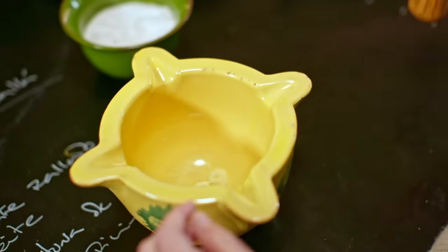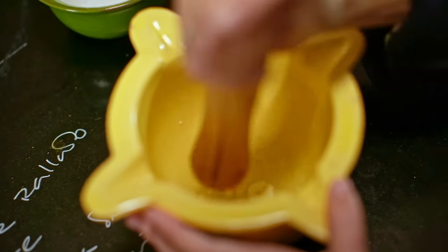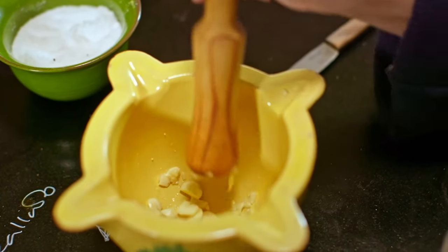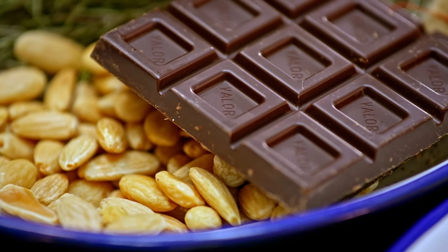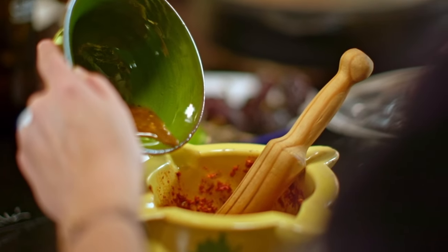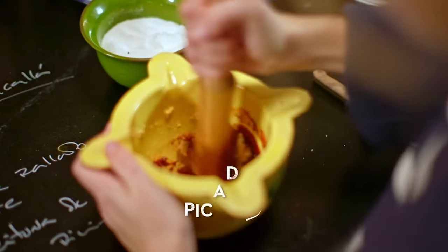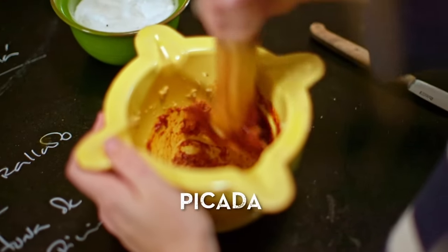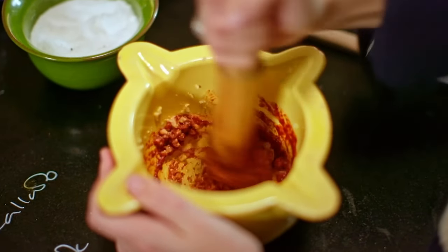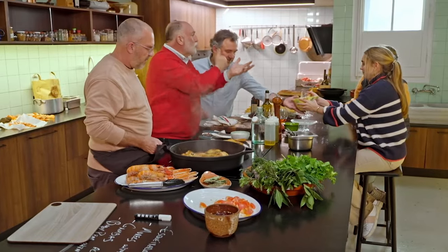We are going to put Inés to work making the picada. It's a traditional Catalan burst of flavor that we'll add to the dish at the end. There is garlic, almonds, peppers, and a little bit of chocolate in ours. Everything is mashed, becomes like a total puree. And when everything is finished, this will go at the end to bring everything together, at the same time that it adds new flavor. Also gives body to the sauce. Super traditional sauce of sauces.